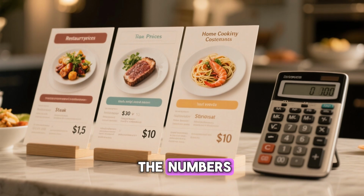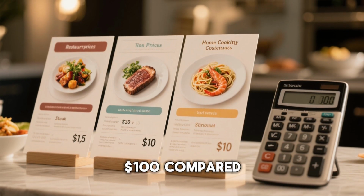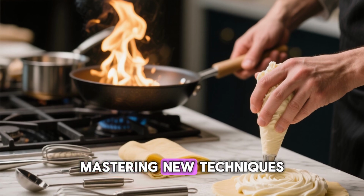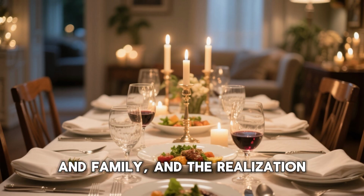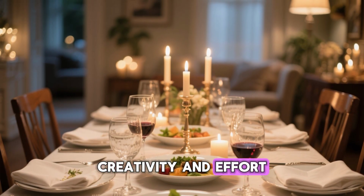And let's not forget the numbers. By recreating these dishes at home, we've saved over $100 compared to dining out. But the real value? It's in the pride of mastering new techniques, the joy of sharing a lovingly prepared meal with friends and family, and the realization that luxury can be accessible with a little creativity and effort.